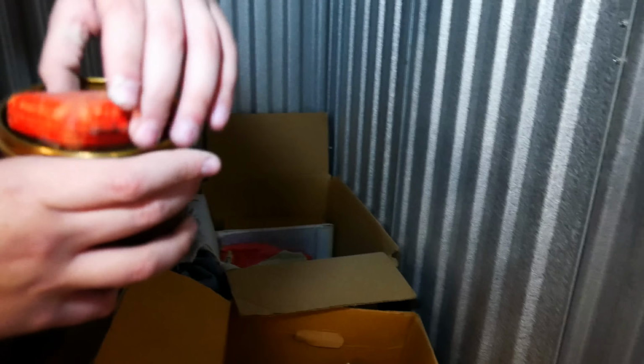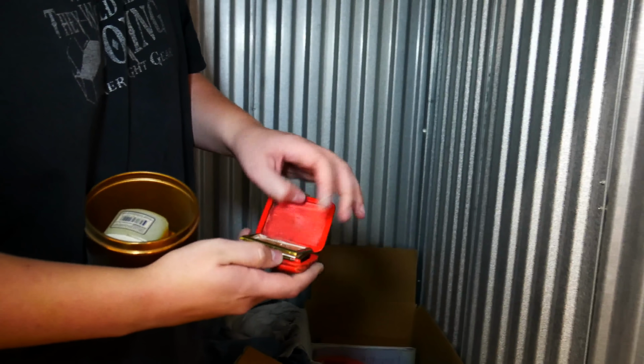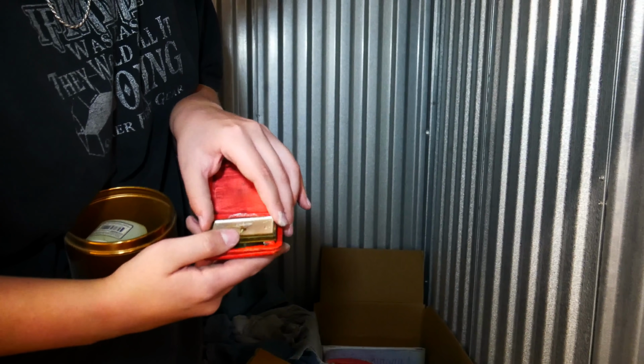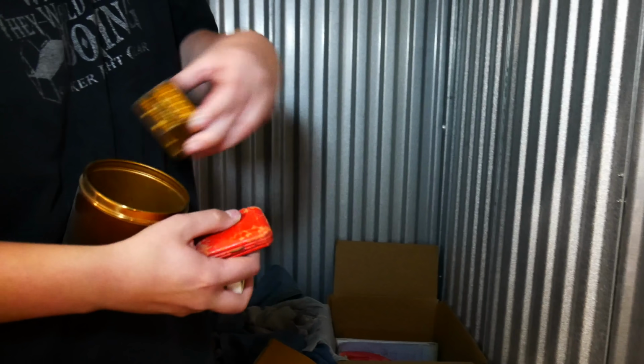Here we go. Looks like an old jewelry box, maybe. Another watch of some sort. It's like really old and beat up, but I don't see a date or anything like that on it. Seven Jewels is on there. I don't know if that's a brand or what. We'll have to look that up.